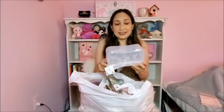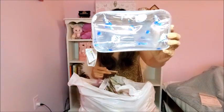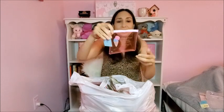Okay, so let's get started. They have the cutest cases, like different sizes and designs. I got this one with mermaids and shells. It's super cute. It's clear. I got a blue one too. And this one says, life is sweet, it is happy to eat favorite ice cream.